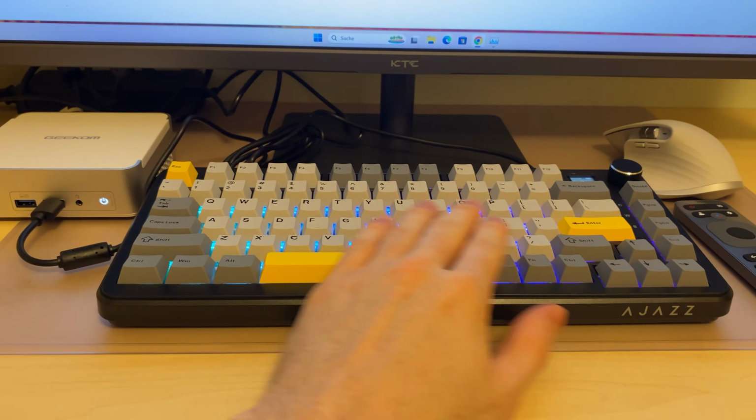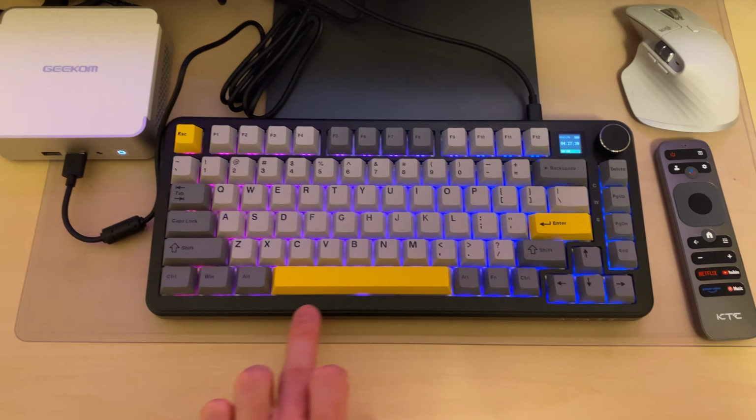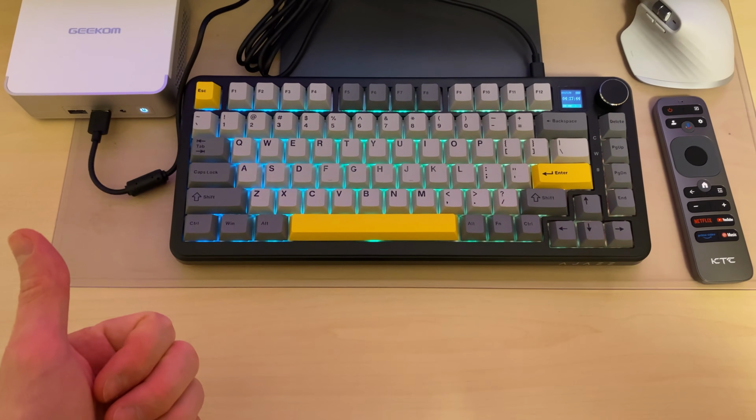You can configure the LED, backlight, and much more, but just the looks, it's amazing. What a great keyboard, and now for this awesome price, it's unbelievable. I can absolutely recommend it.